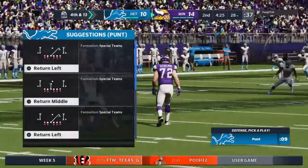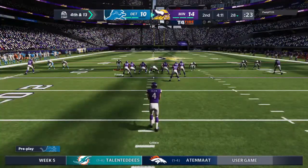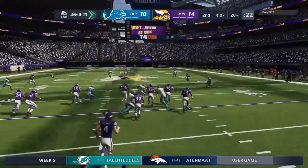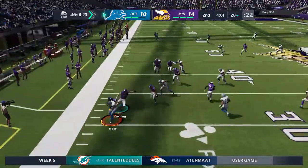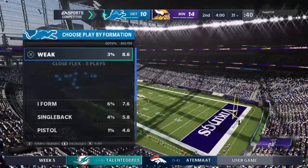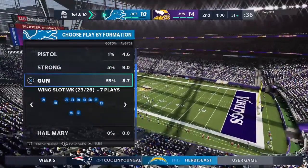4th down. The Vikings send out their punter as he's on to punt for the first time this afternoon. This will be fielded at the 17. A good head-down running on the return gets about 15 yards. And the Lions will take over.